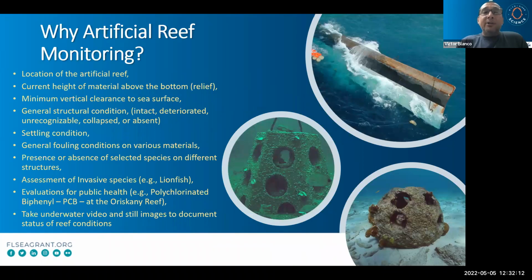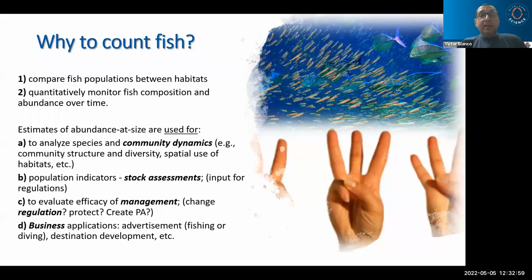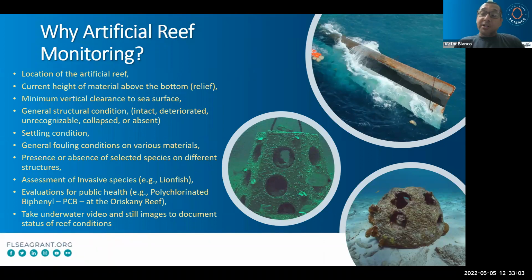So let's start with why do we do artificial reef monitoring? There are different reasons why we do this, and each monitoring program will try to tackle one or two of these reasons. There are different aspects that you go out there and check. One of them is the location of the artificial reef, sometimes after the deployment, or especially after a big hurricane or storm, we want to make sure that the conditions and the location of the reefs are in the same place so we can update coordinates. Also, through the monitoring, we evaluate the current height of material above the bottom of what is called the reef. We check the minimum vertical clearance to the sea surface. So these two components are directly related.